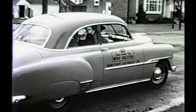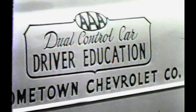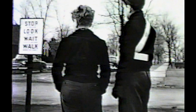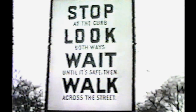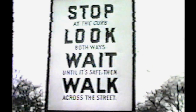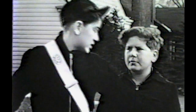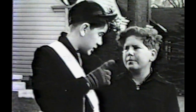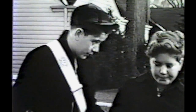Look. There's a boy learning to drive in the high school's driver training car. And Billy, you can bet that the safety rules he's learning while he's driving are easier for him because he's already learned the safety rules for walking. Jimmy explained the safety rules for pedestrians. Stop at the curb. Look both ways. Wait until it's safe. Then walk across the street.